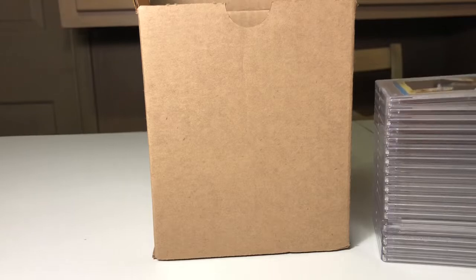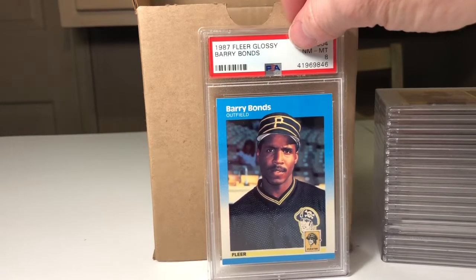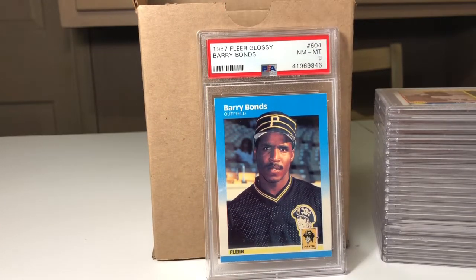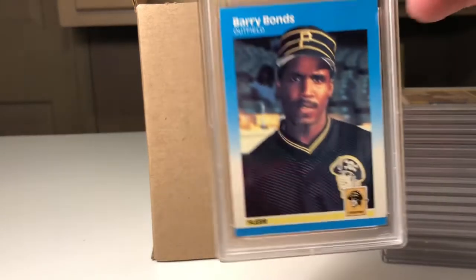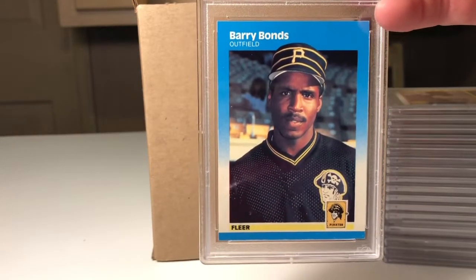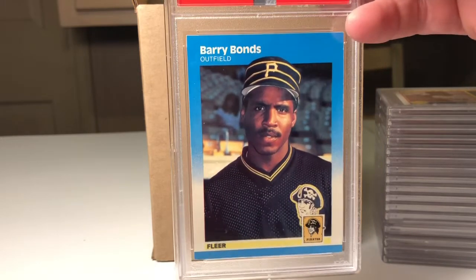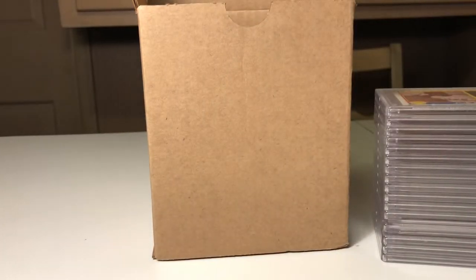This one is an interesting mistake. I guess I picked it up very cheaply, but it was a Beckett grade, and it was a 10, and it came back an 8. Barry Bonds glossy. When you bust Beckett, you want to try to keep it within a half grade to a grade reduction, but 2 full grades is too much.